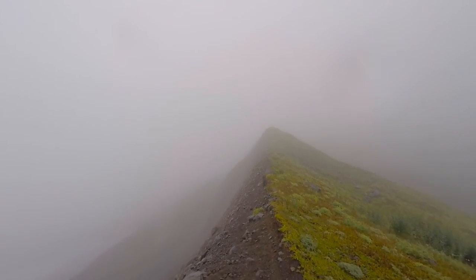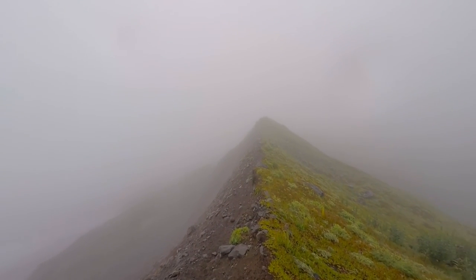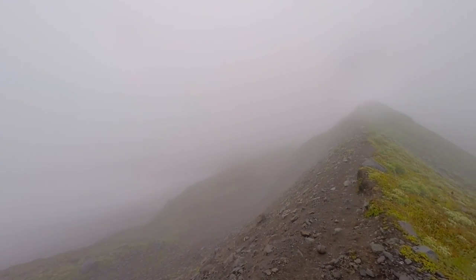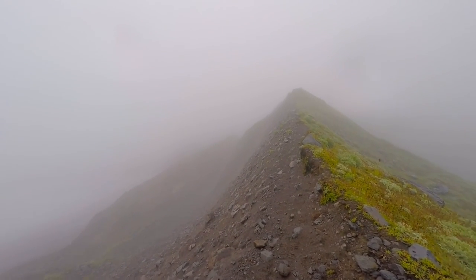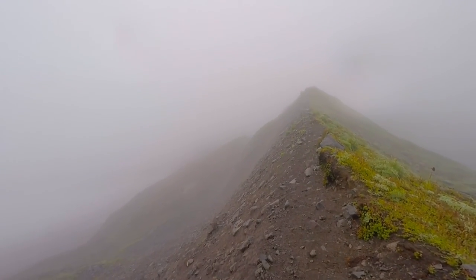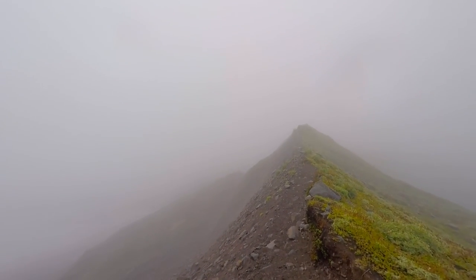And look at the plant life that's growing right at the edge of this trail. On one side, so green and lush, and the other side, just a gigantic slope of talus or scree from when the glacier pushes all this material off to the sides as it's sliding down. Pretty amazing.